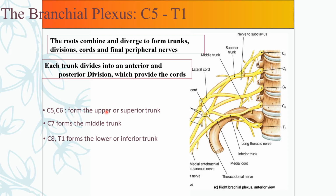They form three trunks. The spinal nerves from C5 and C6 form the superior trunk. The spinal nerve from C7 forms the middle trunk, and from C8 and T1 spinal nerves form the inferior trunk. In this image, you can see the superior trunk, middle trunk, and the inferior trunk. From each trunk, there is anterior and posterior division, which further provide different cords.